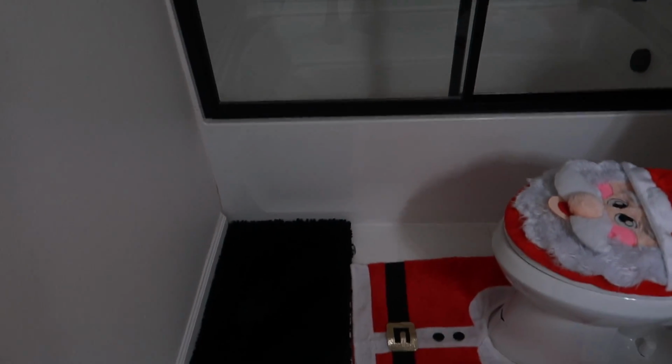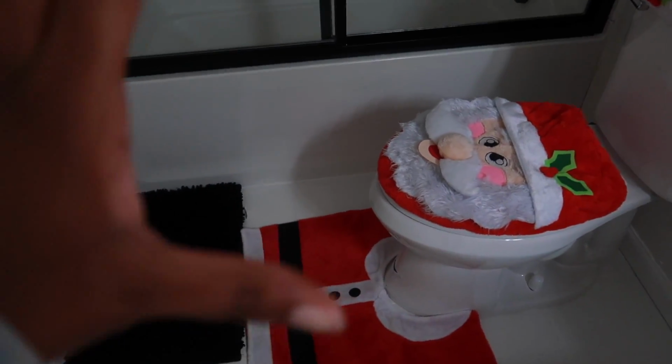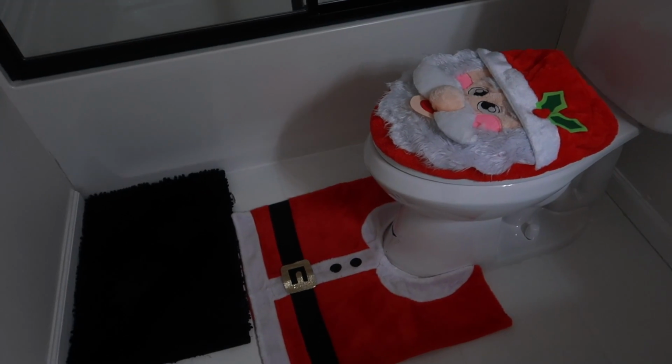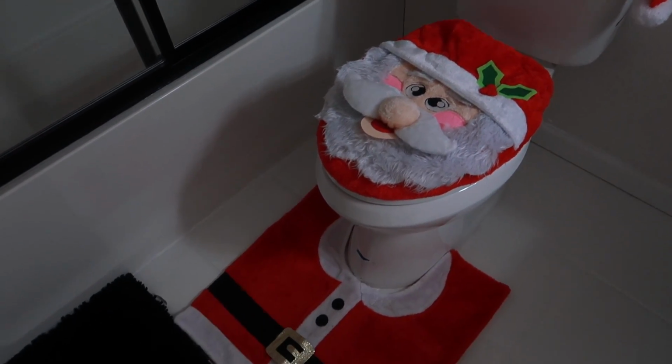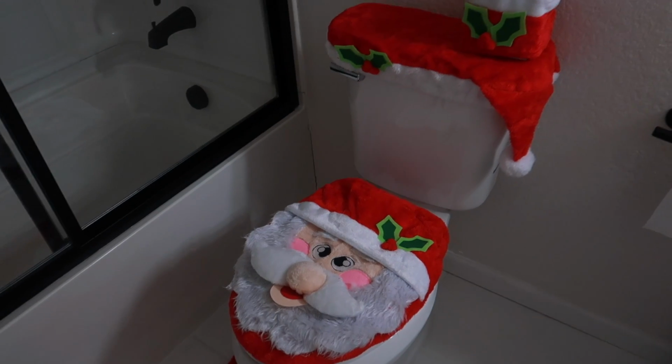And then over here we have the black rugs. We have a little one turned that way. We have this one. There is a toilet one, but we put it away for now because, as you see, we have a Christmas Santa look going on the toilet, which I think is so cute. My mom first brought this idea up. I was like, I don't know. But now that I look at it, even though it's kind of cheesy, it's cute. You know, it's really cute.